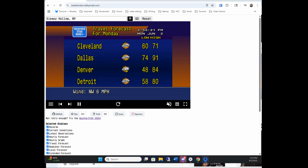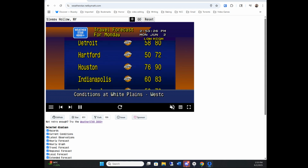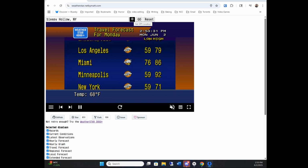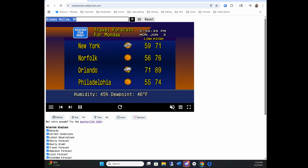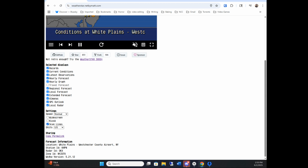Alright, so this is what we're looking at here. It's just a web page, but you could go in there and put your exact location over in the bar, and then when you go down they have all the selections there. You could say what kinds of forecasts you want. Maybe you don't want the travel forecast, for instance. You could get rid of that. You could put scan lines on or off. You could do widescreen or not widescreen, depending on what kind of panel you're using.